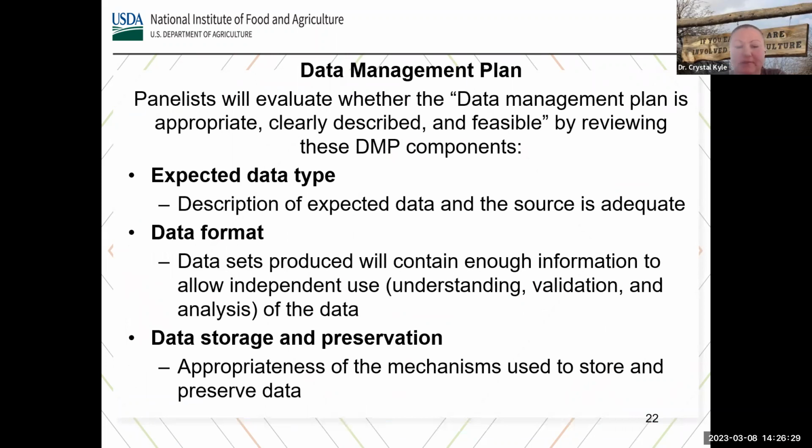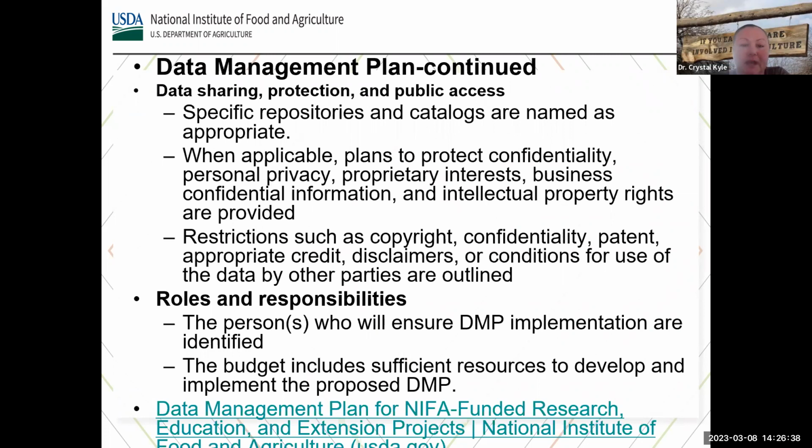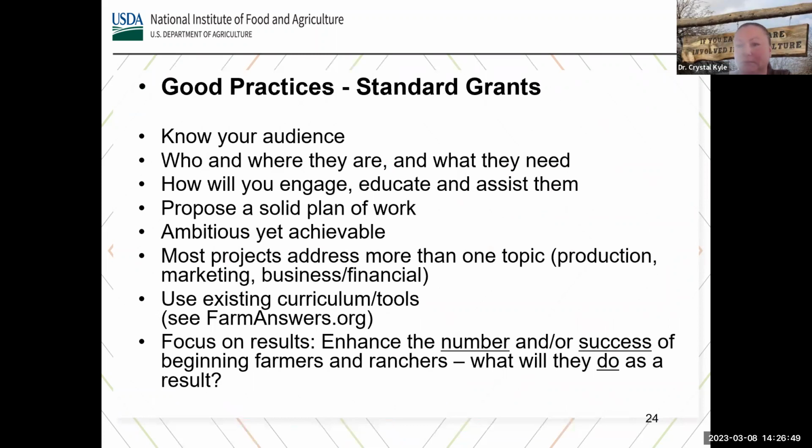Data format: you want to make sure that you have a data management plan. And you want to make sure that it's concise and that the reviewers, again, can find it and know exactly what they're looking for, and that they're able to read and understand exactly what it's for. You want to know who your audience is, and we need to know who your audience is. So make sure you make that clear so that we know exactly who would be getting the project, for how long, and exactly what the budget is.